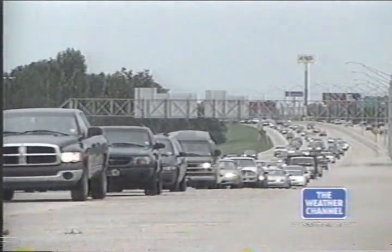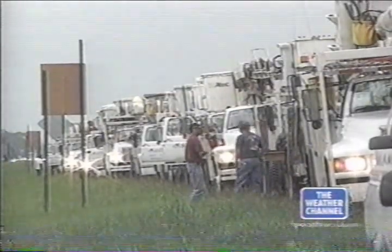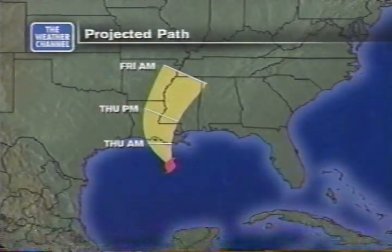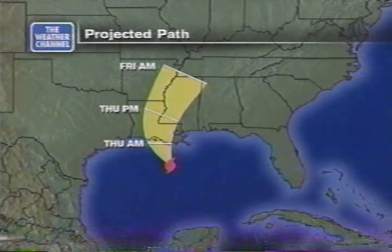People in Louisiana heading inland encountered a lot of traffic on Interstate 10. This was the scene earlier today as those ordered to evacuate tried to make the move out of Lili's projected path. And this is a look at the projected path for Lili. The Category 4 hurricane will hit with winds around 145 miles per hour Thursday morning.